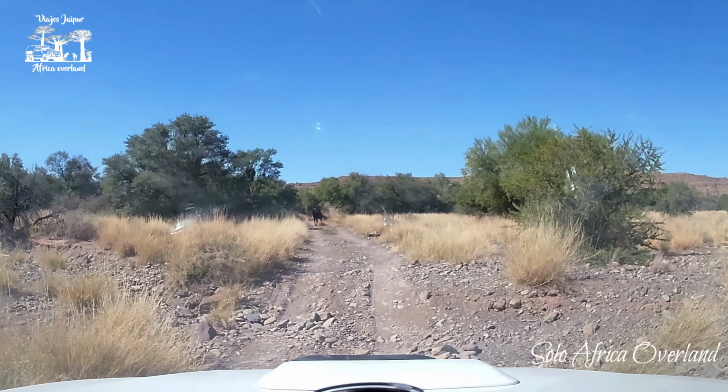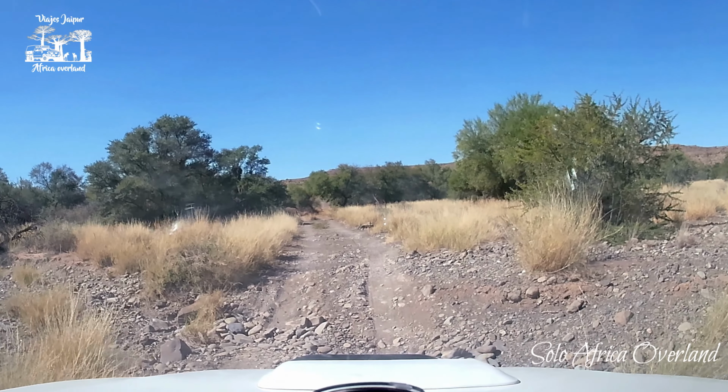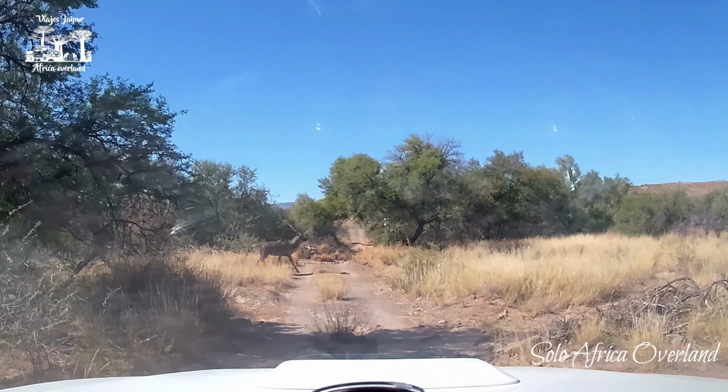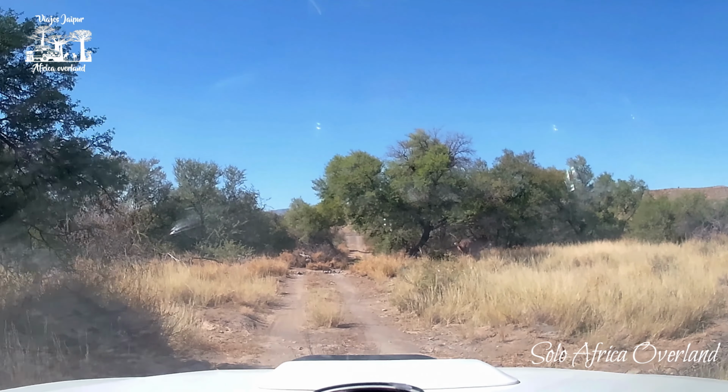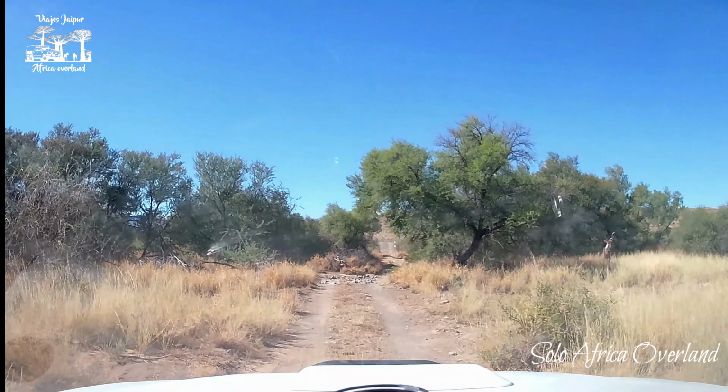What a nice kudu. And there are the females on the right. Yeah, beautiful.